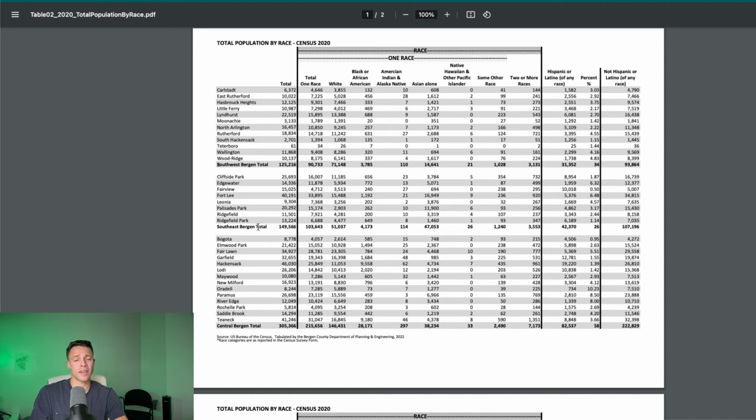So I would recommend Southeast Bergen County for somebody who wants very easy access to the George Washington Bridge. Maybe they want a very diverse community. There are some very good school systems speckled throughout this, so you can check out these towns on greatschools.org. Maybe that's going to help you make your final decision.